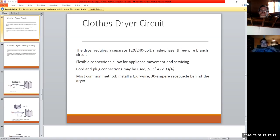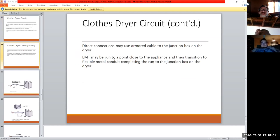The most common way is usually a 4-wire 30 amp receptacle behind the dryer. Although there are the types where the homeowner decided to just hardwire it, in which case you would have the whip. So if you really needed to completely disconnect it, or say you bought a new clothes dryer, you'll have to go through the extra step and disconnect the wiring from the junction box, turn off your breaker and all that good stuff. As far as ease goes, it's probably easier to have just a plug and receptacle style, but you will run into these hardwired ones occasionally. It all depends. But you can use a direct connection.